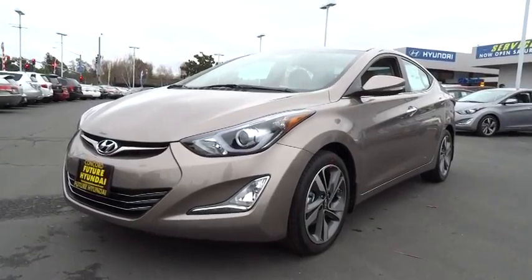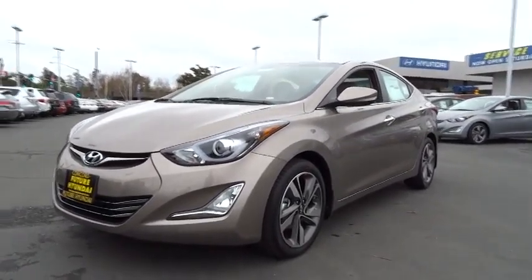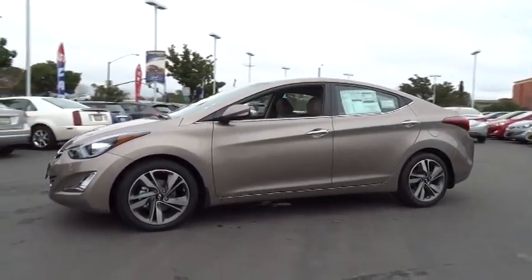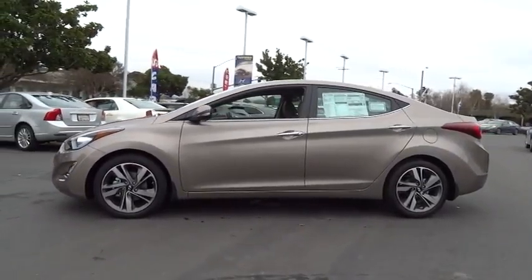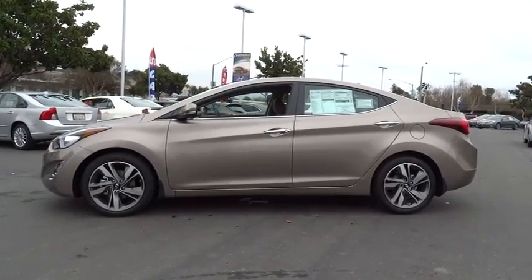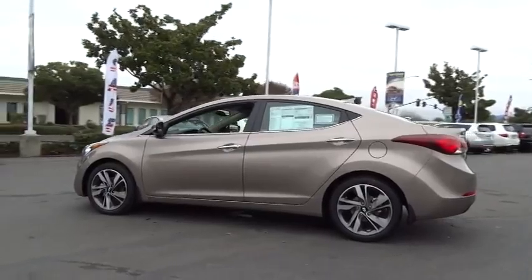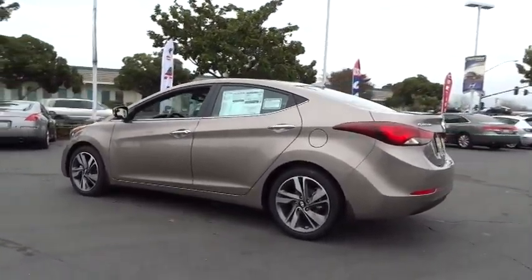The 2014 Elantra. The Elantra boasts the most interior room in its class and gets an exceptional 35 miles per gallon. With its luxurious standard features, the Elantra is an easy choice and is priced below $25,000. This vehicle has less than 100 miles.